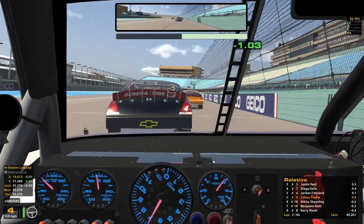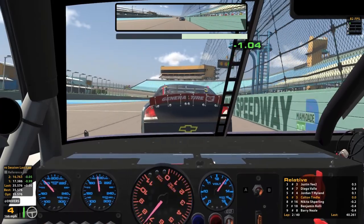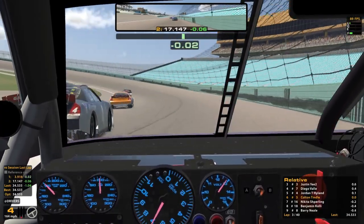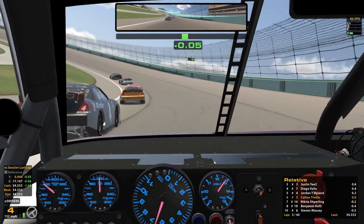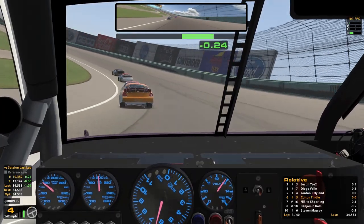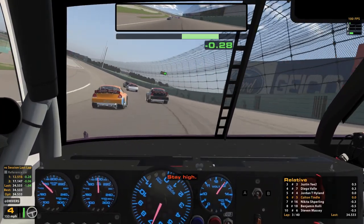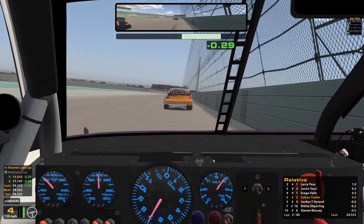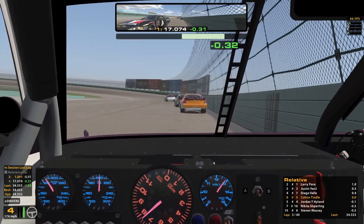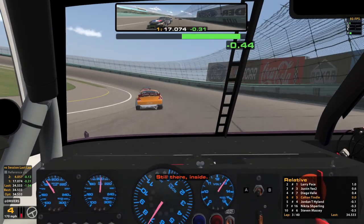Maybe I try to get some track position right now so we don't get swamped. The leader's just done a 34.3. The lap time was at 34.5. Inside. The lap time is at 34.6. Stay high. Ooh. Right there at the bottom. Still there, inside. Clear.